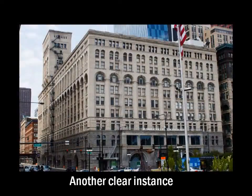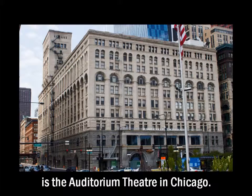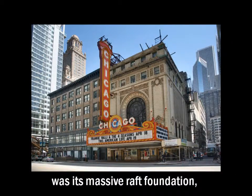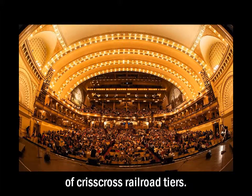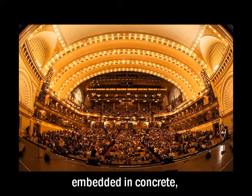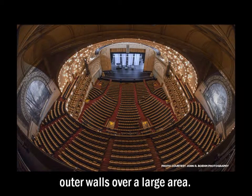Another clear instance of those famous buildings which uses the design of raft foundation is the Auditorium Theatre in Chicago. One of the most innovative features of the building was its massive raft foundation, designed by Adler in conjunction with engineer Paul Mueller. Adler and Mueller designed a floating mat of crisscrossed railroad ties. This was topped with a double layer of steel rod, embedded in concrete and coated with pitch. The resulting raft distributed the weight of the massive outer walls over large areas.